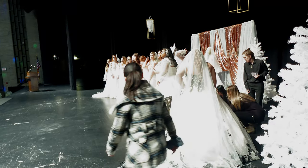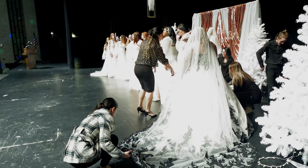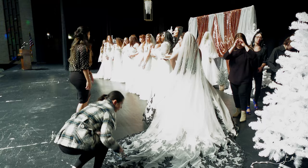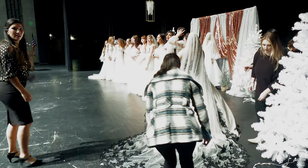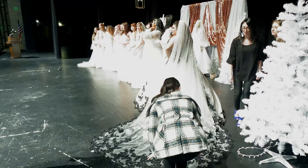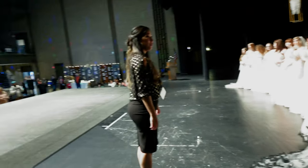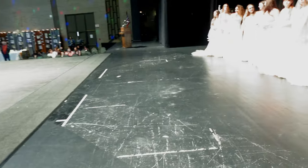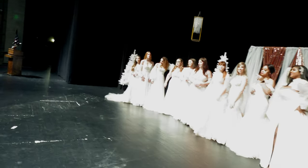Too far. Okay. You want to go up there and get a quick picture? Yeah. Okay, go. They're just taking pictures. Go get pictures.